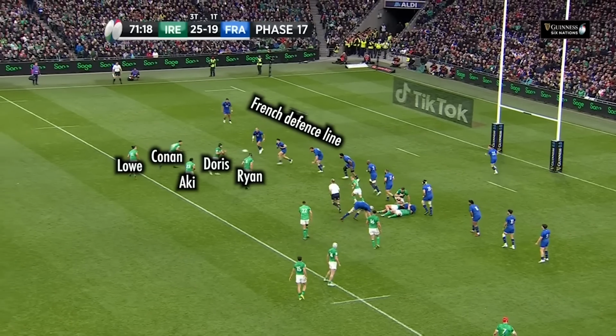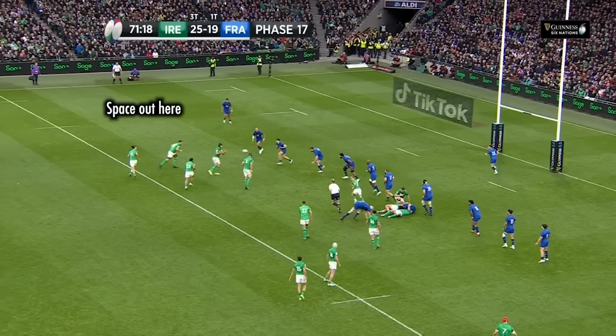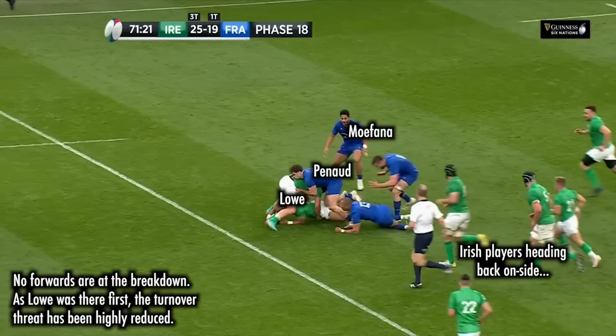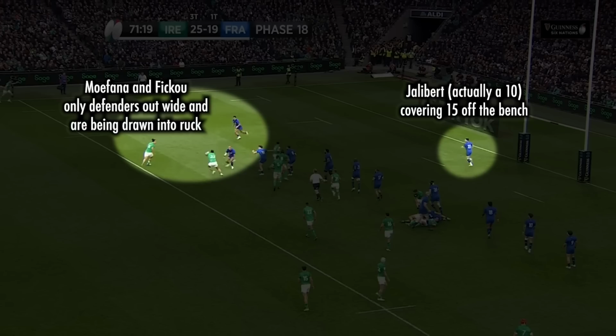In the 18th phase of Irish attack inside the French half, Jack Conan, James Ryan and Caelan Doris are in a pod together. All of them are being marked though, France have their number. As there is a gap on the blind side, however, Doris goes out the back to Aki anyway, which allows James Lowe to get to the ruck first, securing Irish possession, as French defenders do have to run further down the pitch. While I was watching the game live, I mistook this for a really stupidly bad decision that didn't cross the gain line, but boy was I wrong.